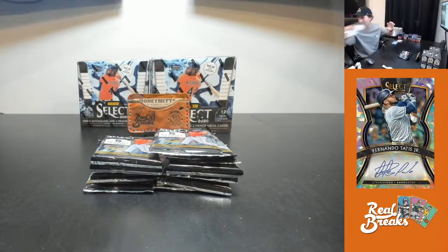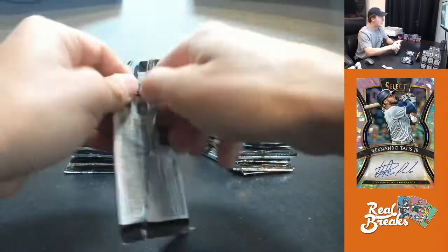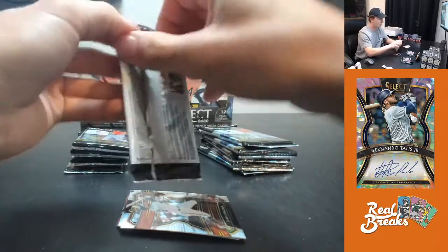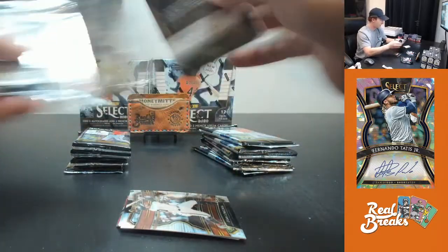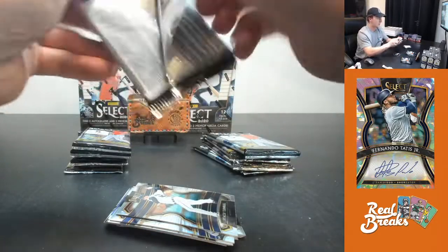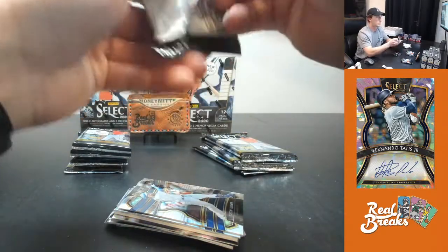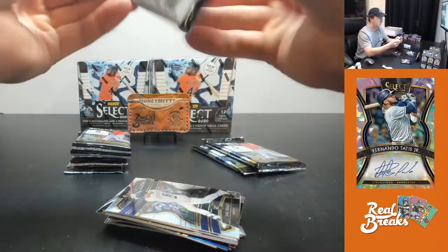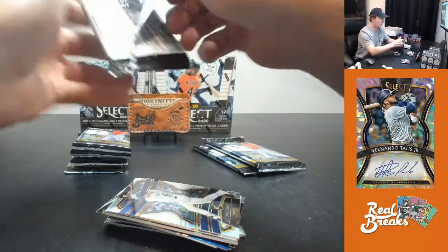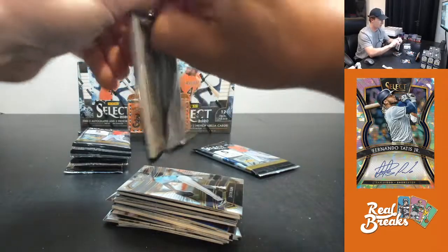I have not seen this product yet personally, not ripped any of it. We got two autos and two relics per box. So, full of hits, pretty solid checklist. I am excited to see what we can hit here. Be a nice little transition from all the Bowman. I guess Ryan or Titus had that basketball today, so that was a little bit of a transition as well.